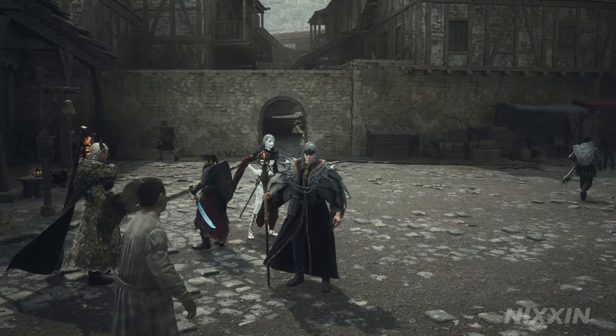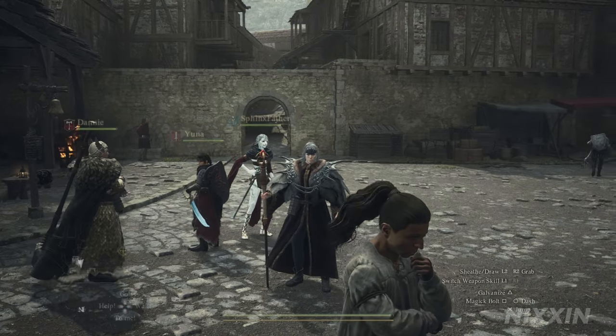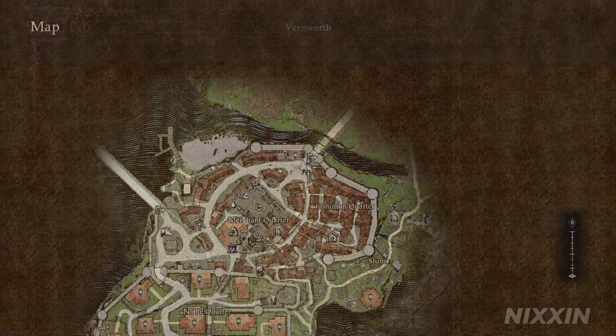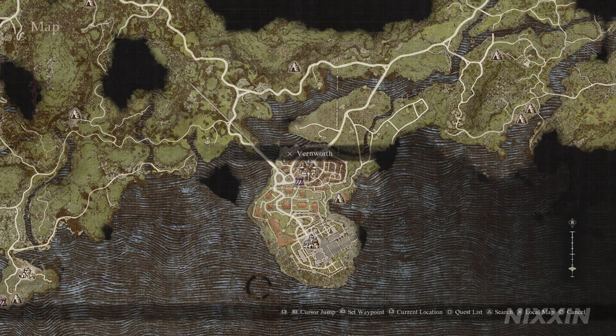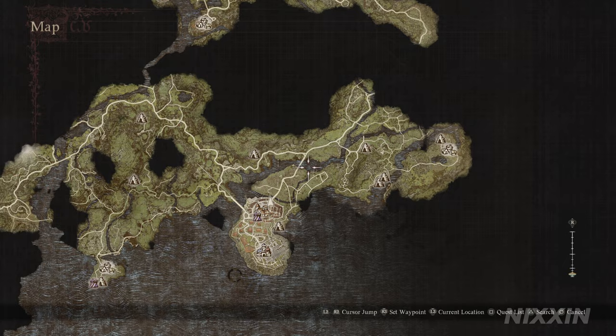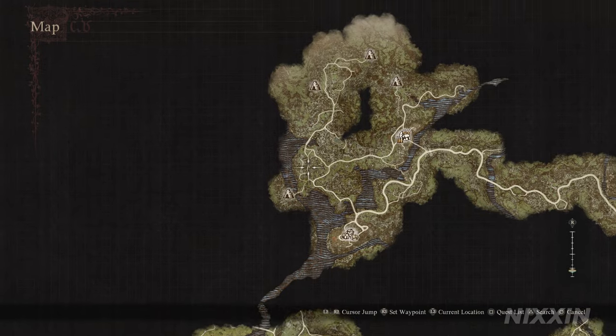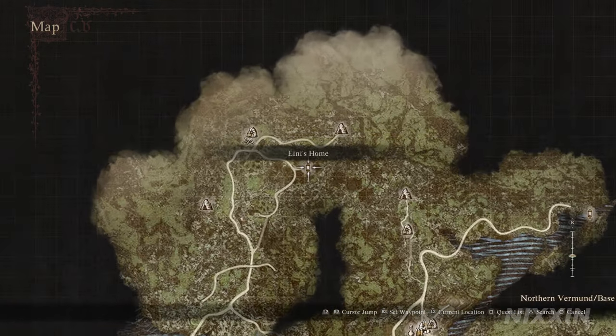To make your life easier, I recommend you at least arrive at the first main city, Vernworth, before you set up for the quest, because we will be using the ox cart quite a lot. The ox carts in Vernworth can take us to a couple of very important locations. Our first goal is to get to Melv from Vernworth via ox cart, and then walk to Eini's home over here to the north.